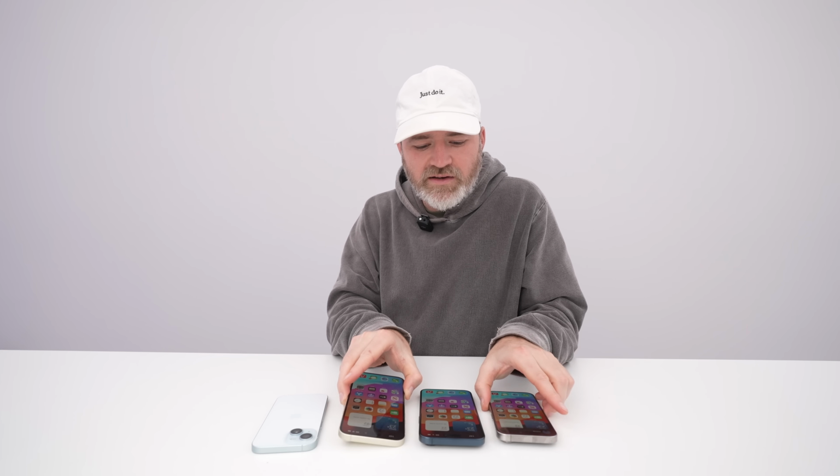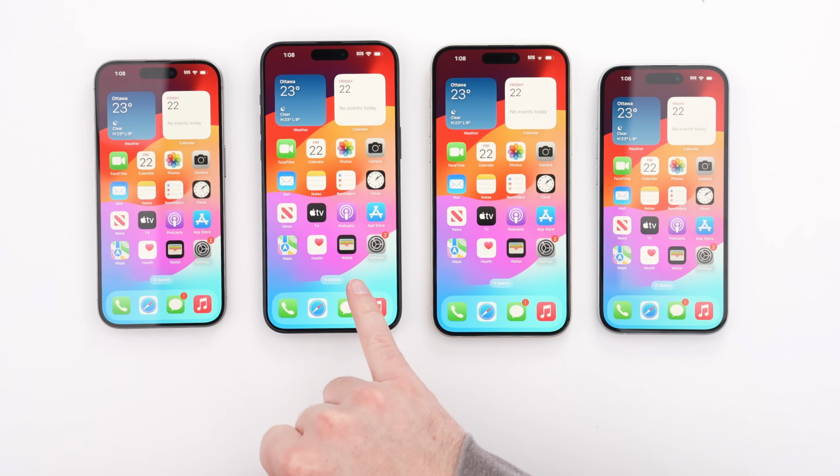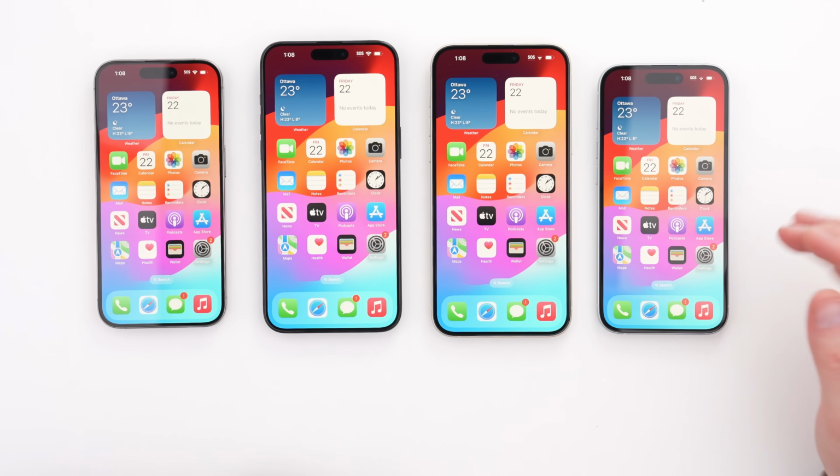It's subtle, but this display is a slight step above. Let's go to the regular 15. This display looks better than the regular Pro. It looks better than the Plus. It looks better than the standard iPhone 15. Subtle, they all look good.